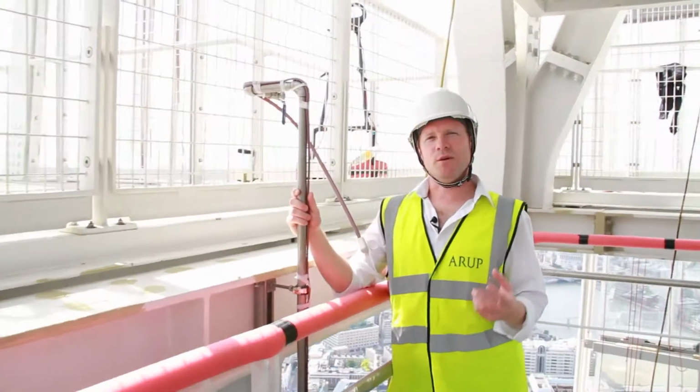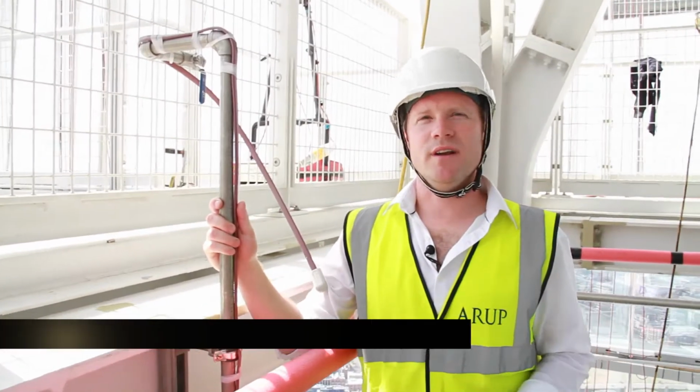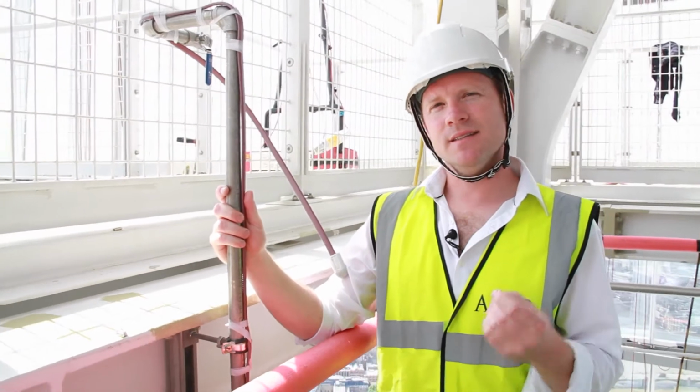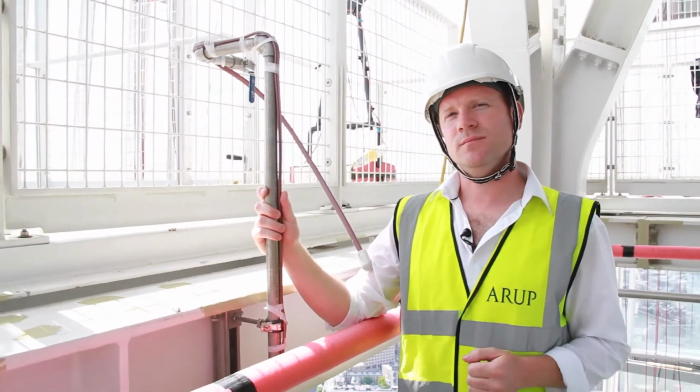I'm standing right at the top of the Shard, and as you can see, we've provided a water supply, and this is almost 1,000 feet above ground level. So what journey did this water have to take to make it all the way up to this level?